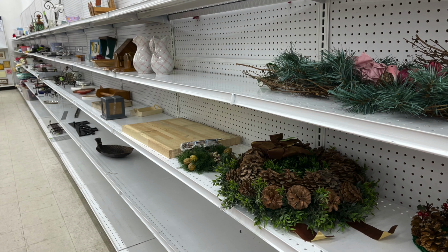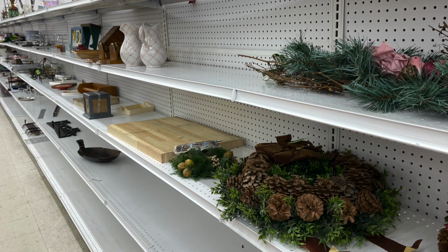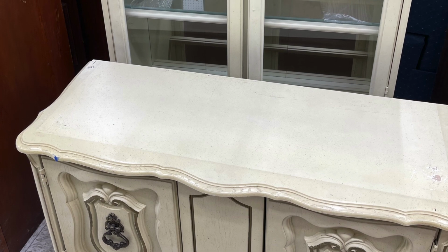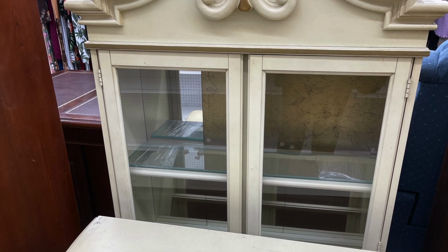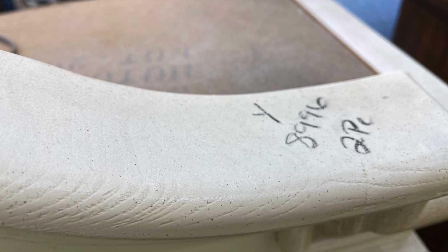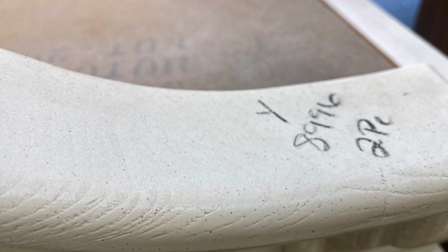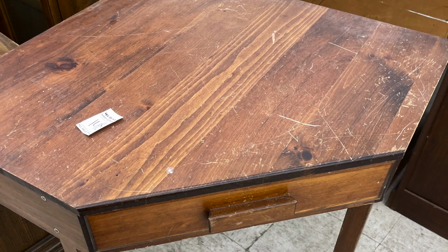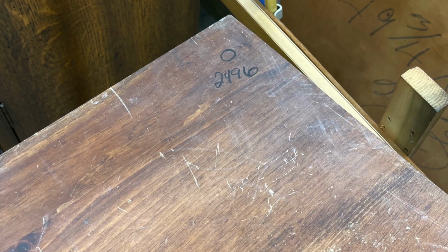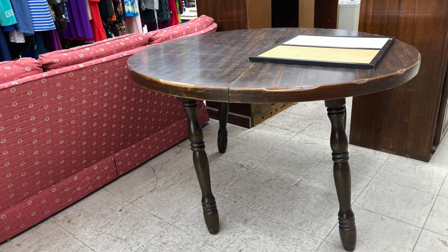You will see a lot of empty shelves, but it's just because the deals are so good and the turnover is fast here. The first piece of furniture I spotted was this cute little hutch. It was just under $90, but because it had a Y, that meant it was a yellow tag, so it was actually 75% off. That was a good deal. This corner table, O for orange under $30, meant it was half off, but you always have to be careful. This poor little table had broken legs.